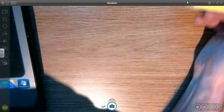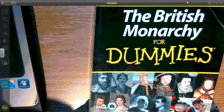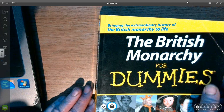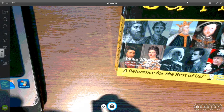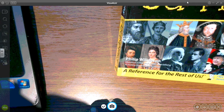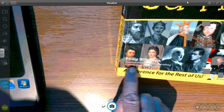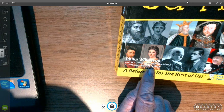So I've got three non-fiction books here. This one here is a book from my bookshelf. It says The British Monarchy for Dummies. And it says here, bringing the extraordinary history of British monarchy to life. And it's got pictures of lots of kings and queens of Britain. And at the bottom, it says Philip Wilkinson, so that must be the author, historical writer and author specializing in history, the arts and heritage. So because he's not as famous as David Walliams, they've told you who he is and why he's written the book. So what qualifies him to be an expert on the history of the British monarchy, kings and queens?